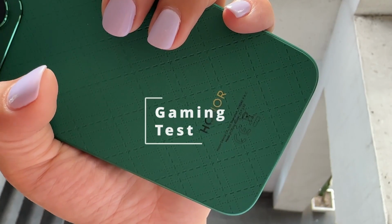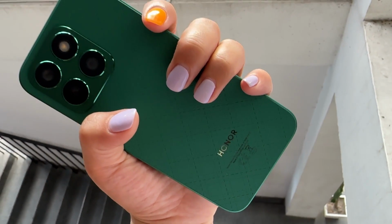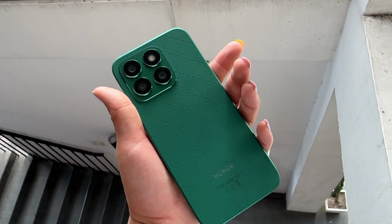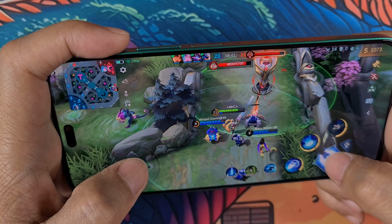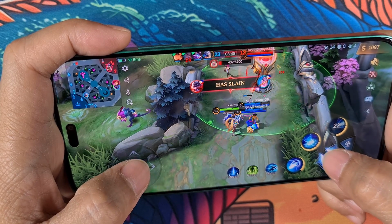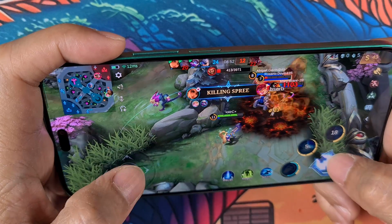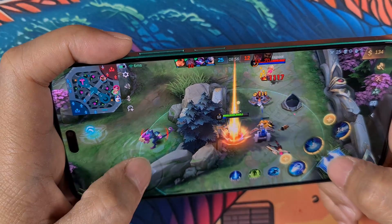Now let's talk about gaming. The phone is equipped with Snapdragon 680 paired with 8GB of RAM and a whopping 512GB of storage. We tested playing Mobile Legends at its highest graphics settings, which was super on frame rates and ultra on graphic settings. We didn't encounter any frame drops or lag, but we noticed an increase in temperature.